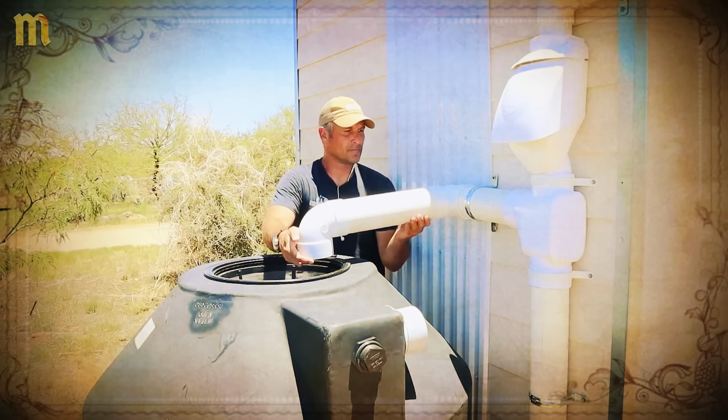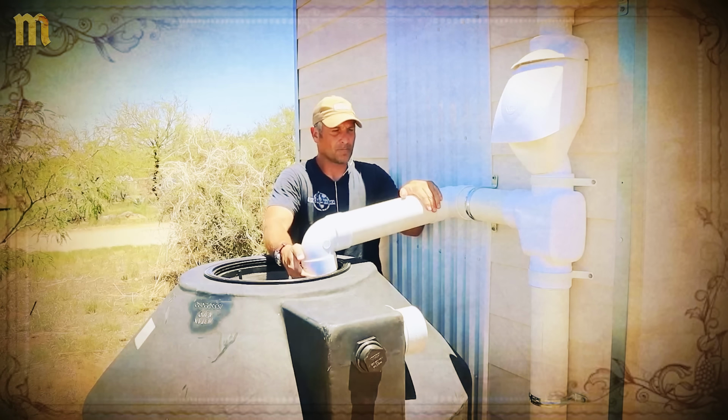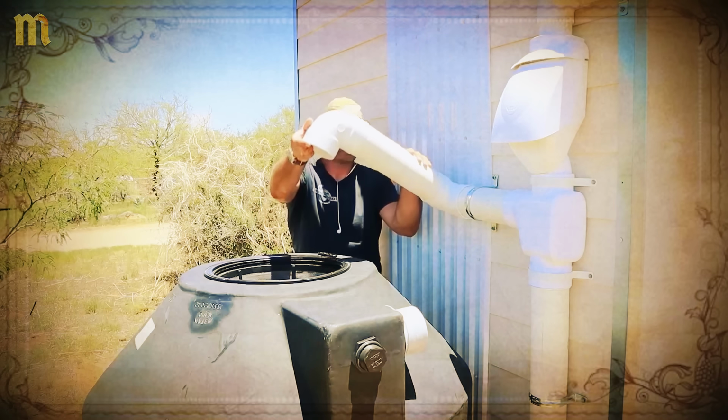It's a simple, brilliant device that seriously improves the quality of the water you collect. Installation is usually pretty easy. You'll cut a section out of your downspout, fit the diverter in, and seal it up.